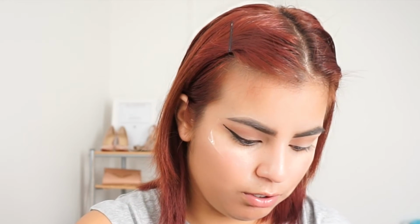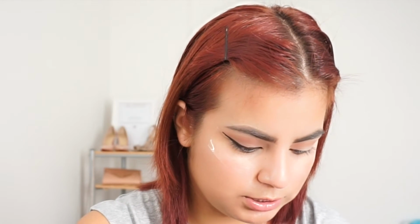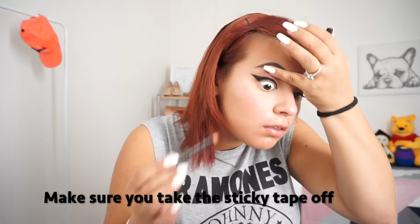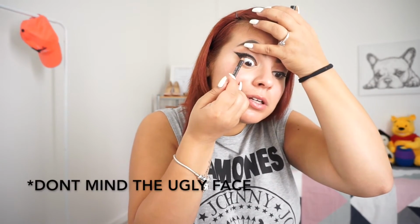I can't do that on camera because it's just not going to work for me. But yeah, all you got to do is go over what you just did with the pencil eyeliner, with the pen eyeliner. Once your eyeliner is done, you're just going to tight line your lid. So I'll just grab it and I'll just tight line.